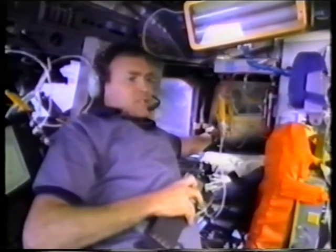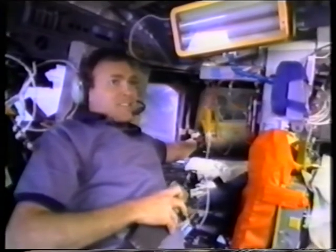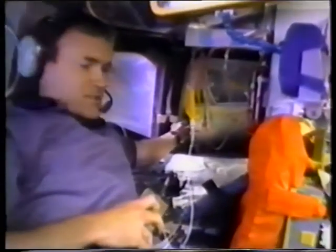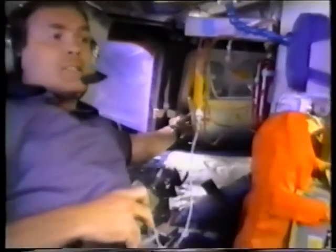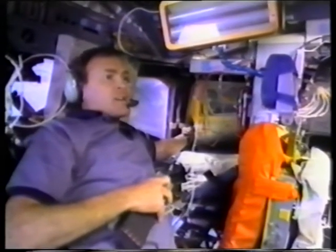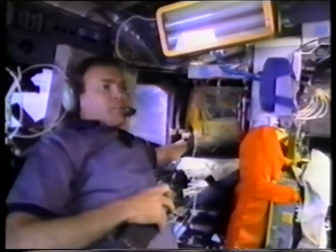Space Station Mir, this is KC-5 RNI, Space Shuttle Columbia. Space Station Mir, Space Station Mir, this is KC-5 RNI, Space Shuttle Columbia. I think I'm hearing Mike call.